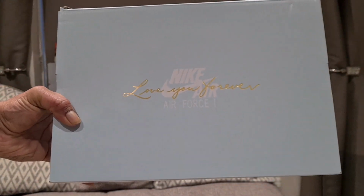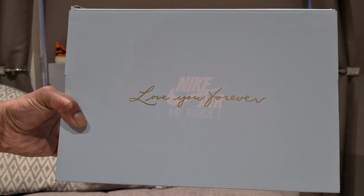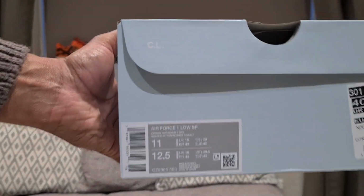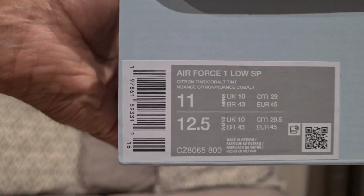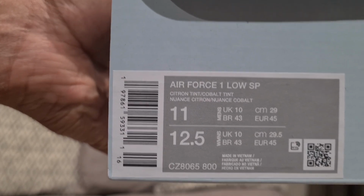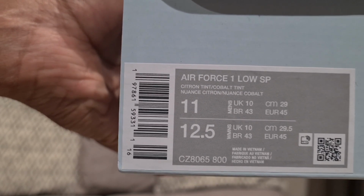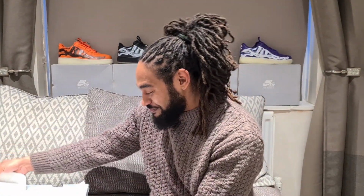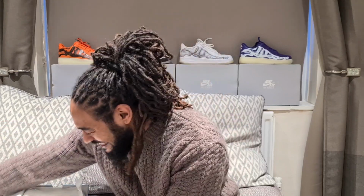See that there? With a little message on the front there. Love you forever. Ever, ever. And the label states Air Force 1 Low, Citron Tint, Cobalt Tint. So there's a big clue as to what we have here. Yeah, little collaboration. Let's open this up, get rid of that.